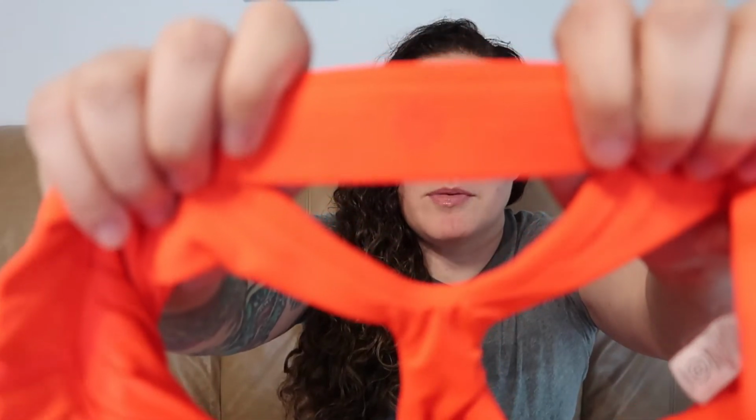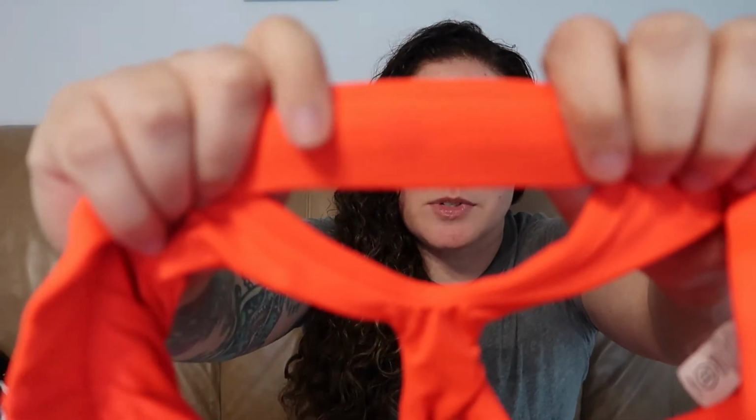There are 3 exactly the same, all the same size. They're a size medium. They're very neon orange. They're Athleta. Here is the Athleta logo. If you are unfamiliar, it's like this little starburst thing. And these are pretty recent. They're from spring of 2021, so that's why I picked them up. 1, 2, 3. Yeah, I don't know, I like activewear, so I'm always picking it up.